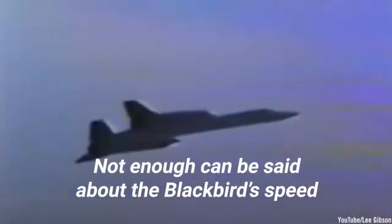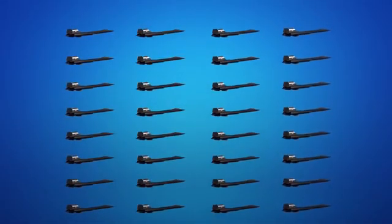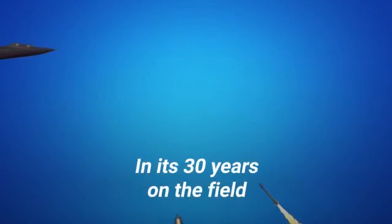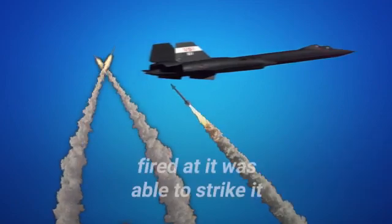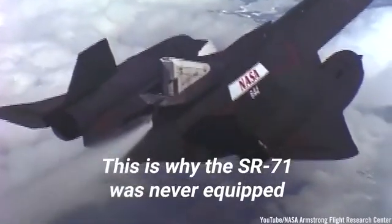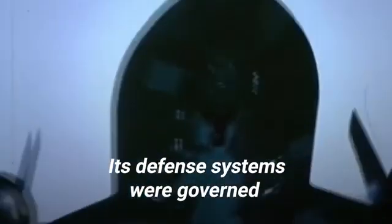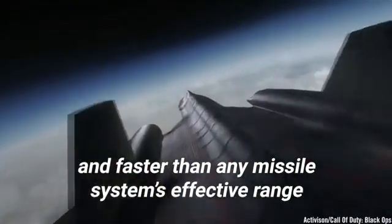Not enough can be said about the Blackbird's speed. Of the 32 units produced, only 10 were lost due to accidents. In its 30 years on the field, not even a single one of the over 1,000 missiles fired at it was able to strike it. This is why the SR-71 was never equipped with armaments of any kind. Its defense systems were governed by the laws of physics. It flew higher and faster than any missile system's effective range.